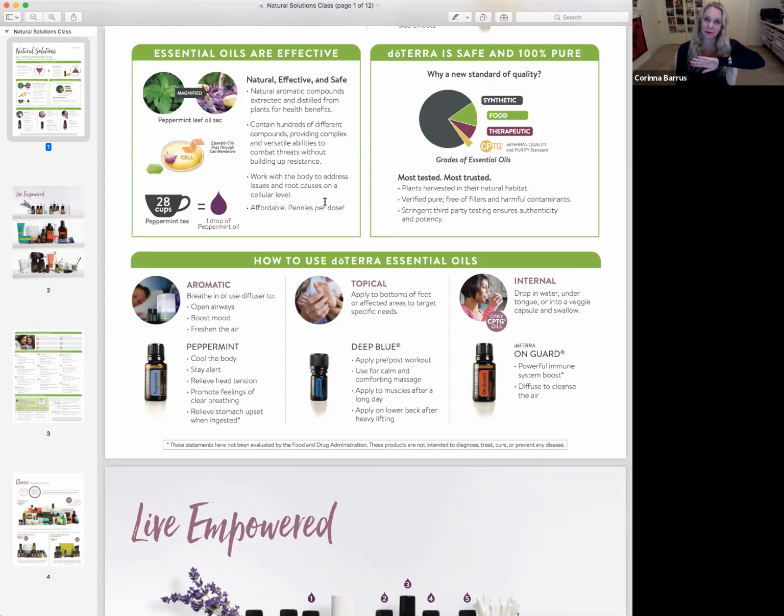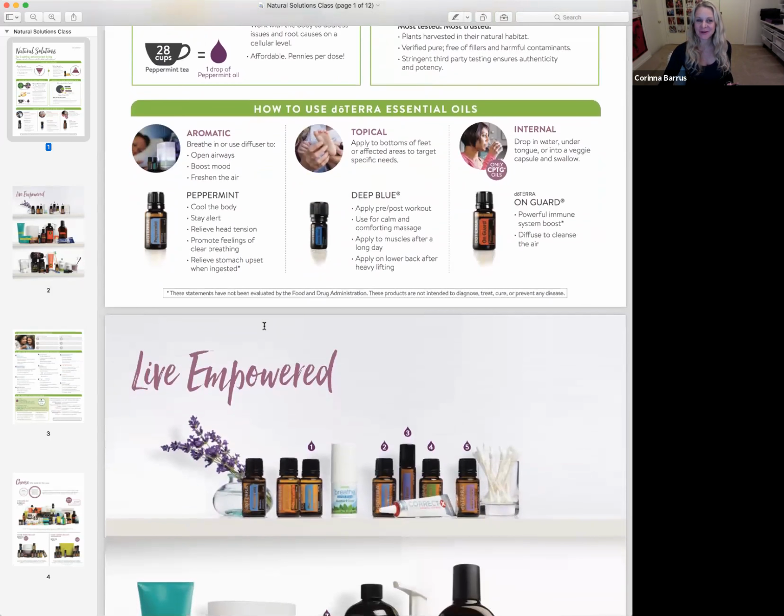I literally threw everything away that I had before because I could smell the contaminants. I could smell the chemicals. They weren't safe on pregnant women. They weren't safe for ingesting. doTERRA is. Pregnant women, midwives, doulas, babies, they're just the safest essential oils. And so for me, for my family, we only use doTERRA because I know the purity and I know the potency. So let's talk about the 3 ways that we use essential oils.